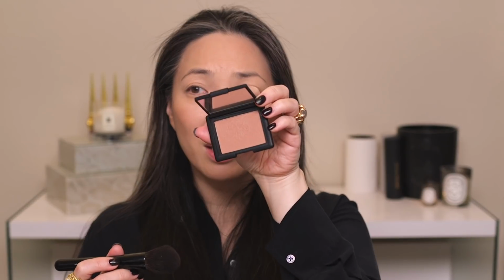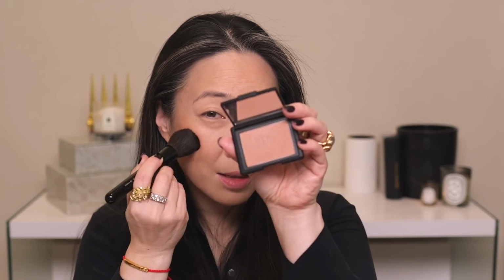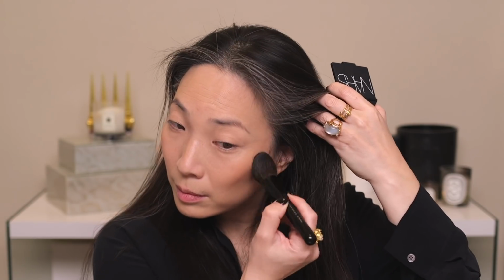Again, I have it in the shade Madly, and I really love this blush a lot. So this is my hero product. Oh, this is what Madly looks like. It's just a really nice neutral shade. It's really beautiful. It blends out nicely. It has a little bit of a sheen. All right, so that was my blush choice and my choice for NARS.